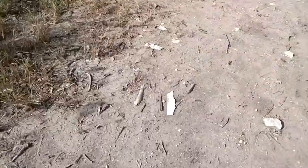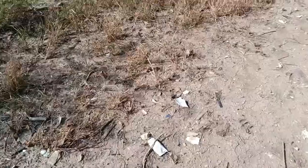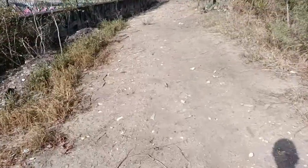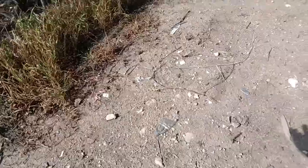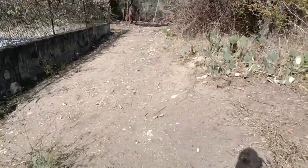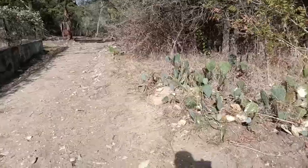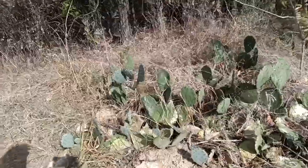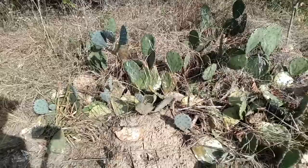But look at all the bits and pieces on the trail. Whenever I say these places will never be the same, it's because of this stuff. Look at the environment. There's just stuff everywhere out here, and the green belts will never be the same. We could probably find us a rattlesnake out here.